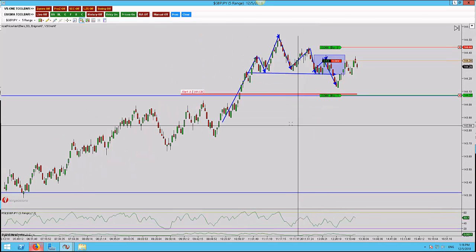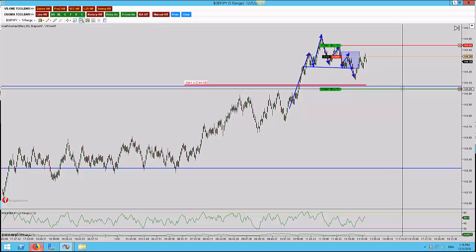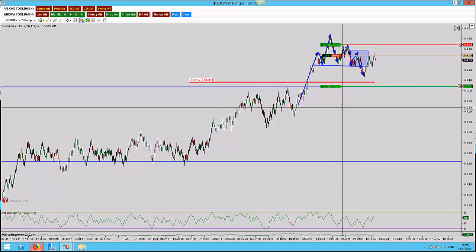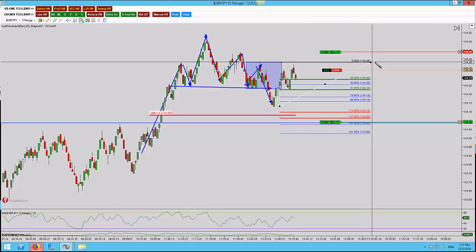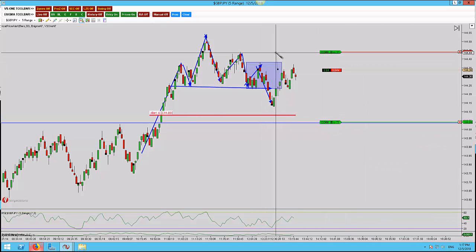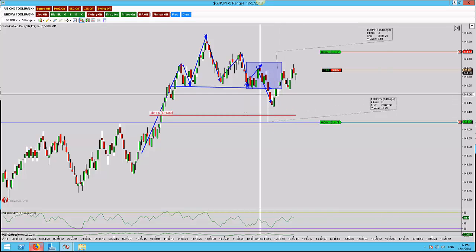If I just zoom out a little bit, you'll see that we have not actually come into this structure level right here, so I'm just going to bring this structure level down, and so I'm really then looking for the market to come down to that level. And if we put an extension on there, that's just past a 127, and it's also just above that psychological number 14400. That means in terms of risk 10 pips, and in terms of reward here we're looking at about 29.